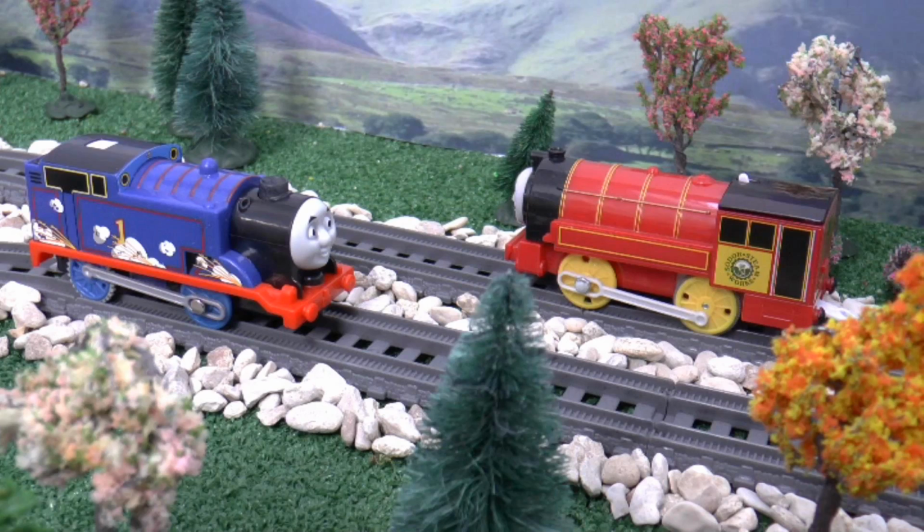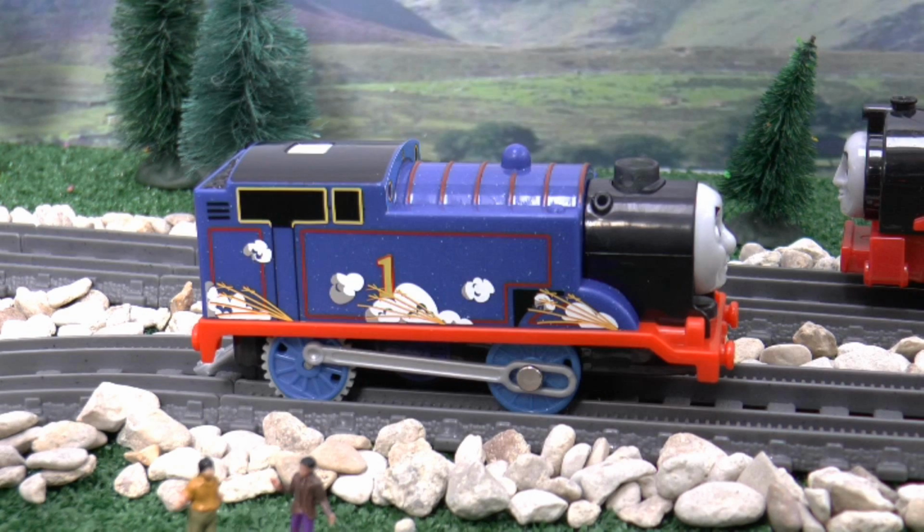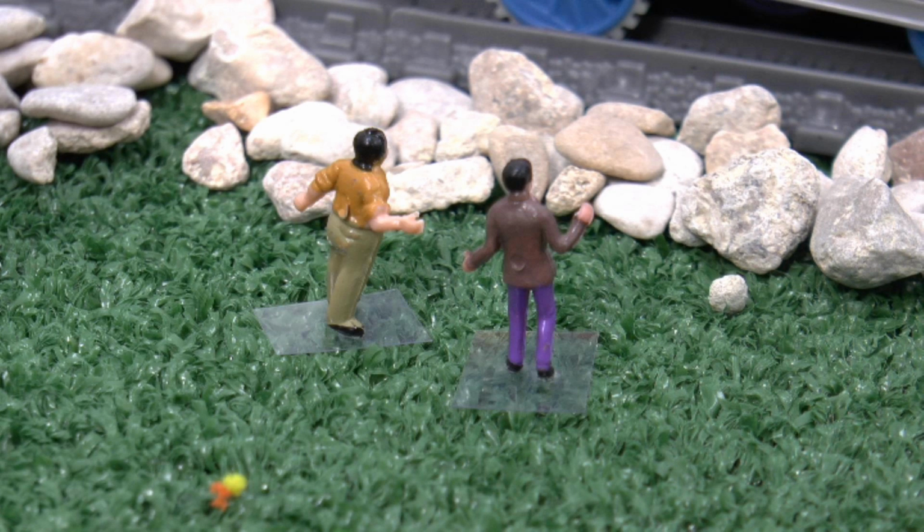Thomas stopped and let the miners out of his cab. They thanked Thomas and gave him a big cheer.